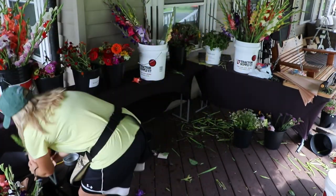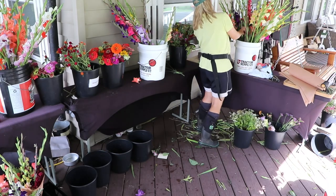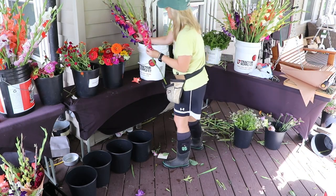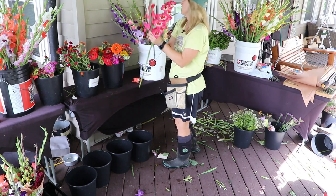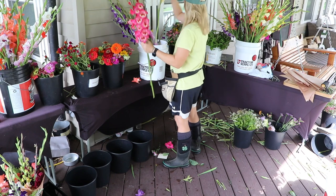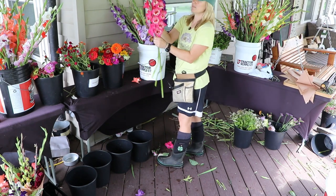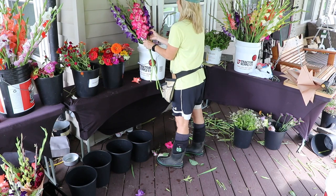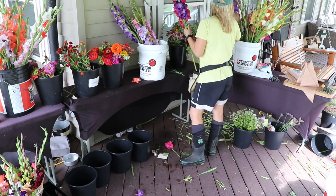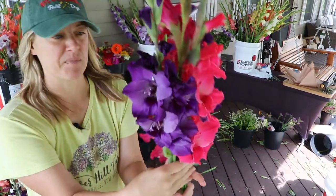Oh, that basil. All righty, let us go with another dark. Oh wait, this one is a pink. This one's a pink. We haven't done a pink scheme yet. Maybe I can do a pink with a purple. I can do pink and purple. I most certainly can. Oh, already just with the glads, I'm happy.